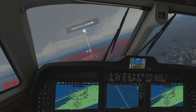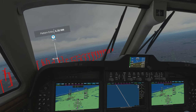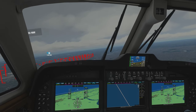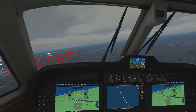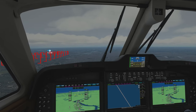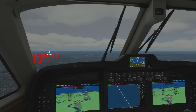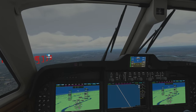Okay, the pattern entry is 7 miles over that way. Okay. Alright, well, we will head over there. See a bunch of other planes around. Maybe the problem is congestion. Been a very unusual flight. All the cloud stuff, having to go up to such a high altitude, and then congestion at the airport, having to pull around, or whatever you called it, go around.